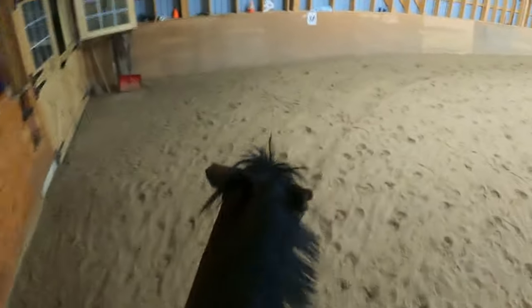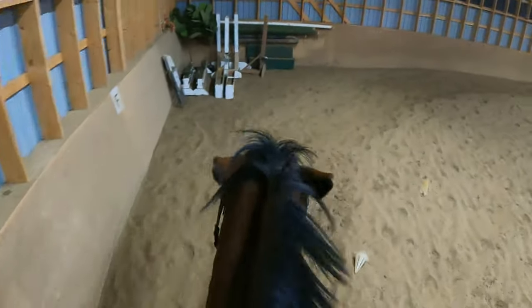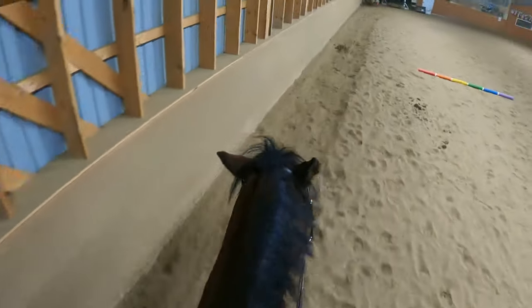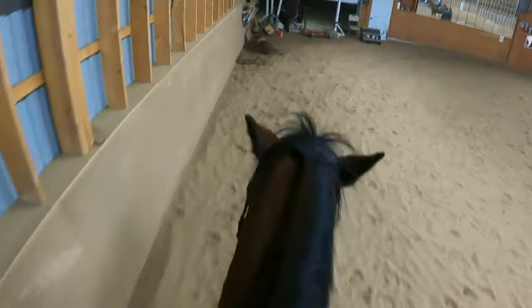Something about Filo, he doesn't really have trouble picking up his right lead canter. Sometimes he does pick up the right lead, but what he does do is he just refuses to pick it up. So you can see here I'm asking in every corner, and it takes a little while before he finally gets it, but when he does get it, it is the correct lead. He doesn't have trouble with it, he just doesn't want to do it. Easy, easy.